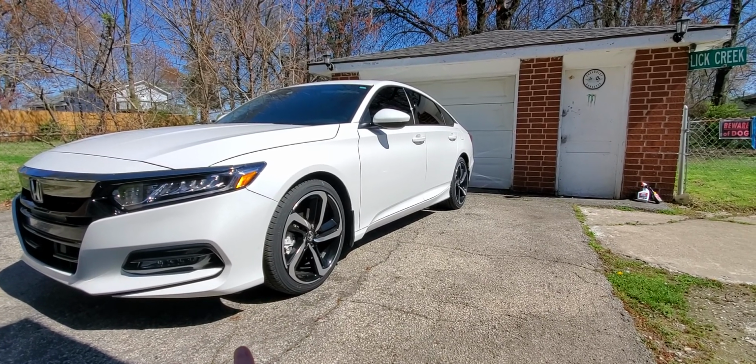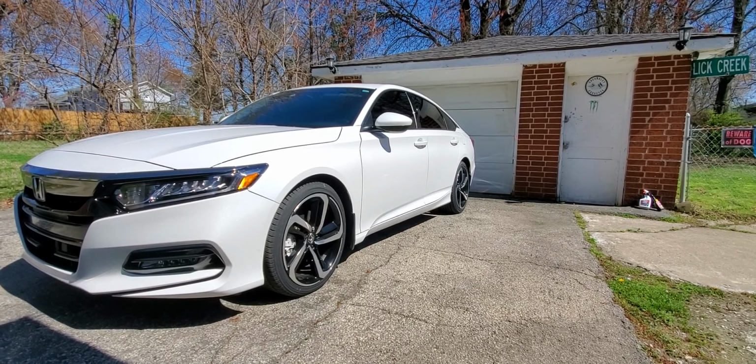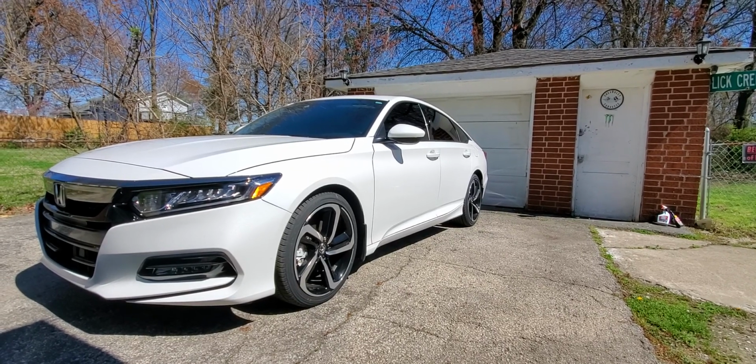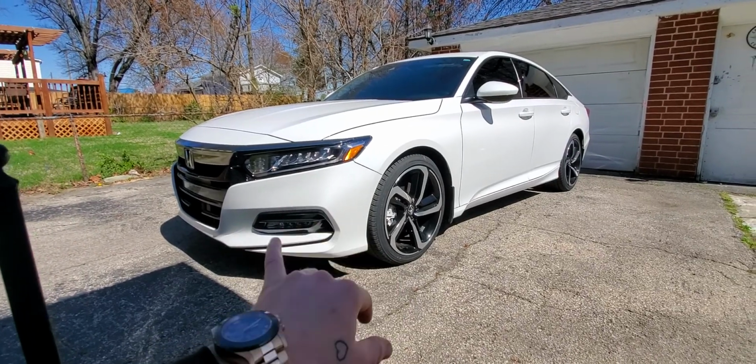The problem as well is that in the area that I live in, because these cars have so many claims on them, the insurance is pretty high now. It's going up. Another problem that I want to talk about is the sensors on these cars.